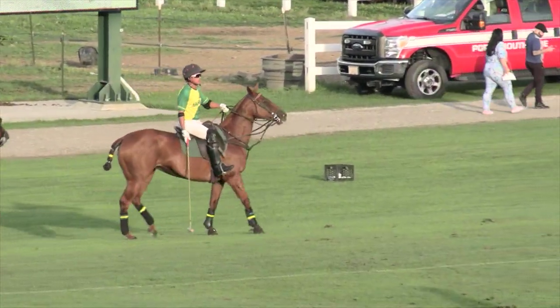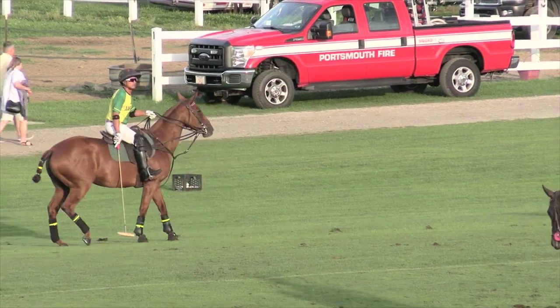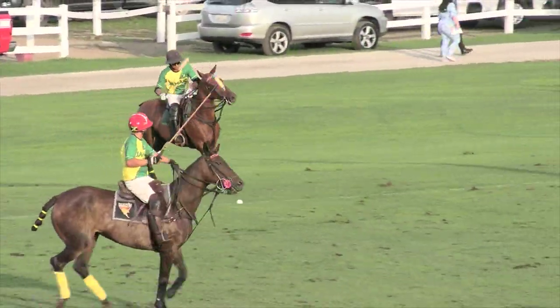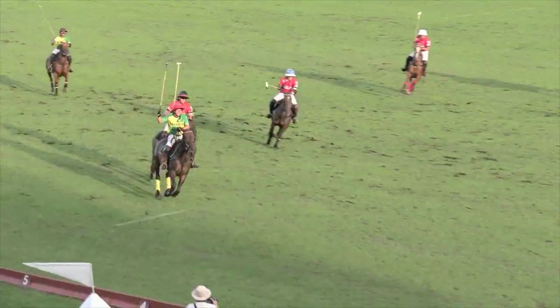Shane's going to bring the ball back into play. He's looking upfield. Ernie blows his whistle, stops the clock. He just wants to put the ball where it went wide. All right, Shane to bring it in. Shane tries to find his brother, Kurt. He's pushing it past Chris. Kurt's onto it. Kurt picks it up with a big shot.